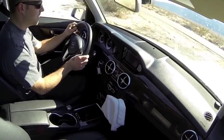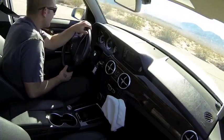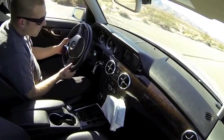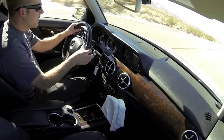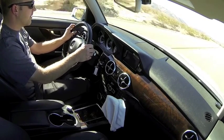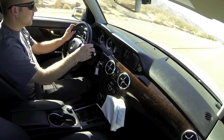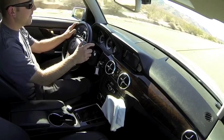So big hits don't really bother me too much. But if it was my car, I wouldn't want to be doing too many big hits like that. So yeah, conclusion, off-road fun.